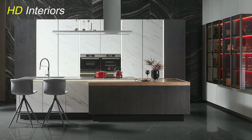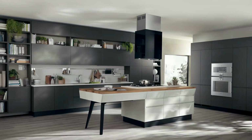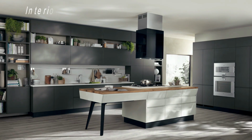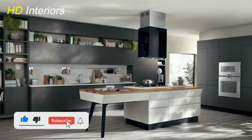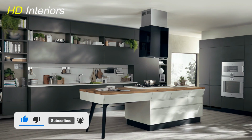Now, armed with these ideas, it's time to start your kitchen transformation journey. Whether you're planning a complete renovation or making subtle changes, remember that every detail counts in achieving a modern and stylish kitchen.